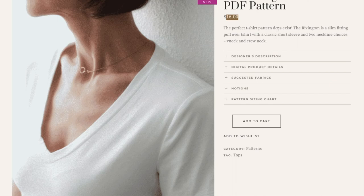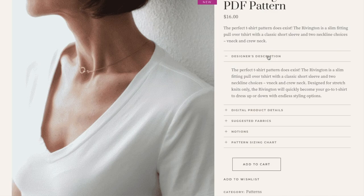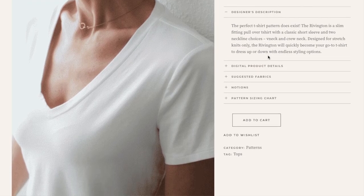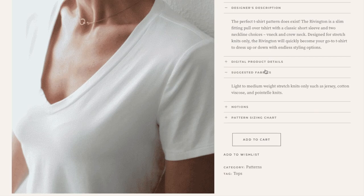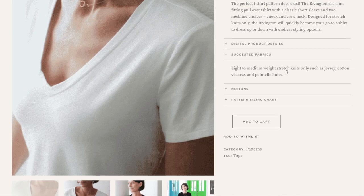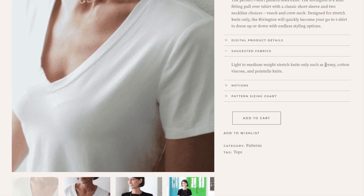The Rivington is a slim fitting pullover t-shirt with classic short sleeve and two neckline choices, V-neck and crew neck. Stretch knits only, it will quickly become your go-to shirt, dress up or down with endless styling options. Light to medium weight stretch knits only, such as jersey, cotton, viscose, and pointelle knits. It would have been nice to have the stretch percentage here, but I imagine from these suggestions that it's not a ton of stretch.